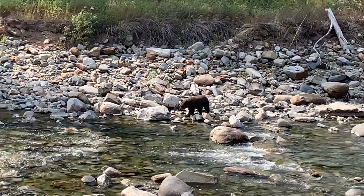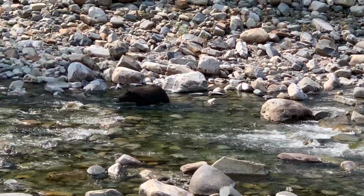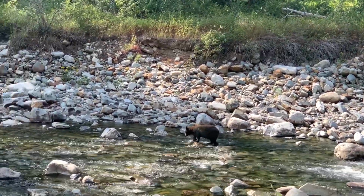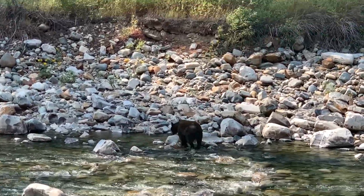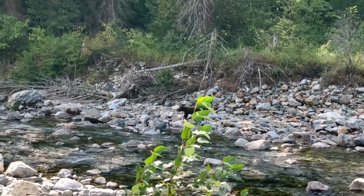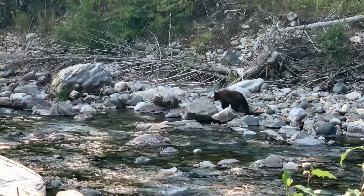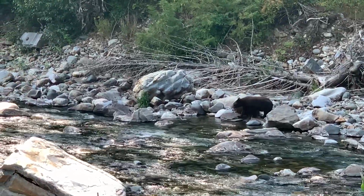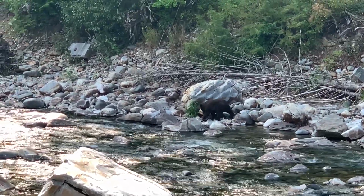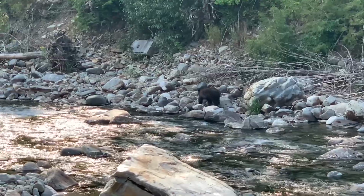Holy smokes, that's a bear. That's a bear, folks. Oh my Lord. Oh my. I'm looking for Mama. That's a brown bear. In the Kaniksu National Forest, Leiden Creek Dispersed Camping Area. What a wow.